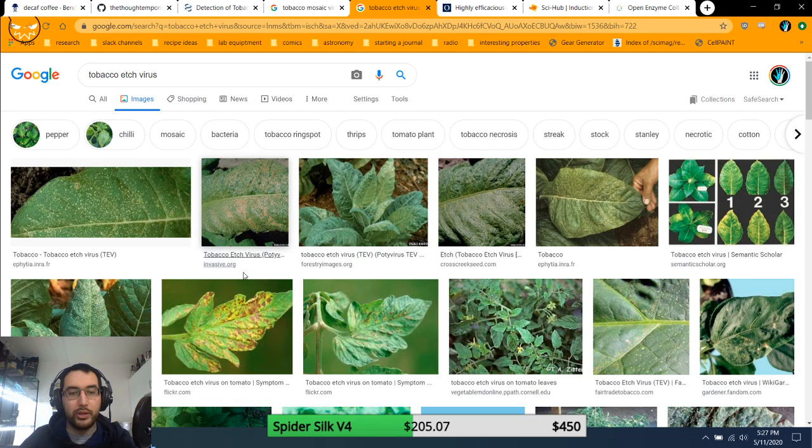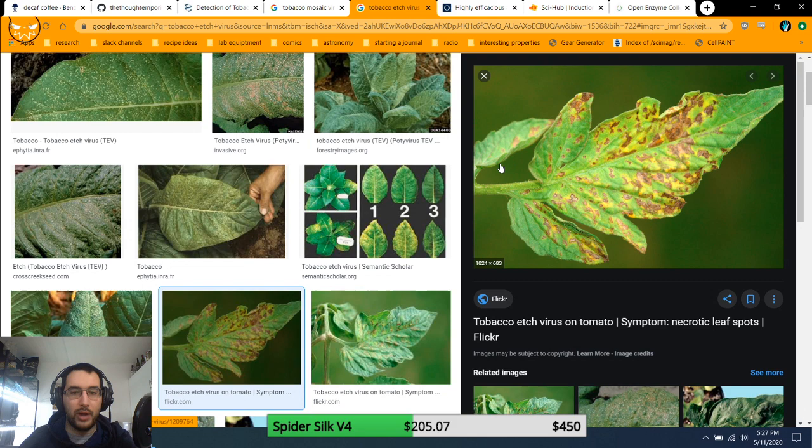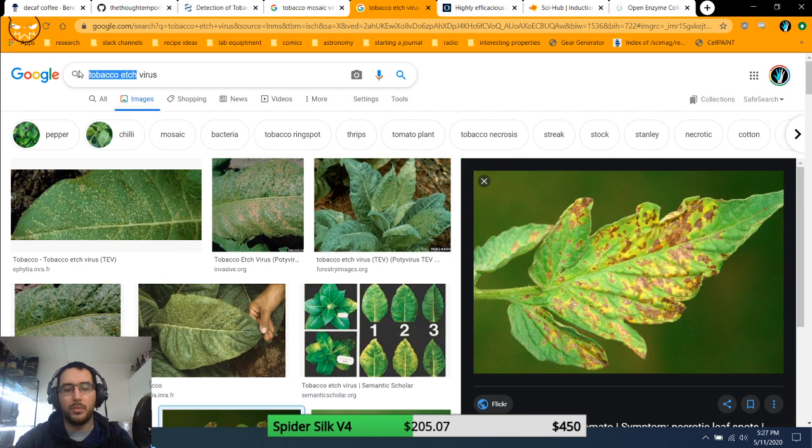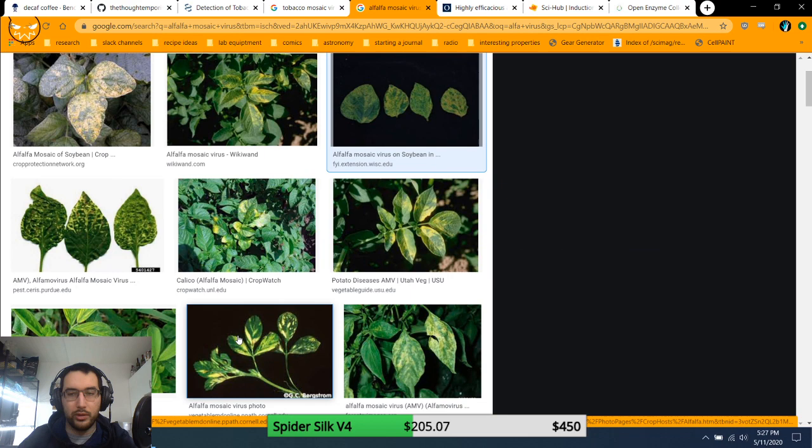So this is the one I used in the thumbnail. This is the tobacco etch virus. If it's a tobacco mosaic virus, it tends to have the white spots, but if the spots turn brown like this, then it's more likely to be a tobacco etch virus. There's also alfalfa mosaic virus. This is another really common one, which maybe it's this one. It's kind of hard to say. You can see it's a bit of a different coloration pattern. The splotches are a little bit bigger.